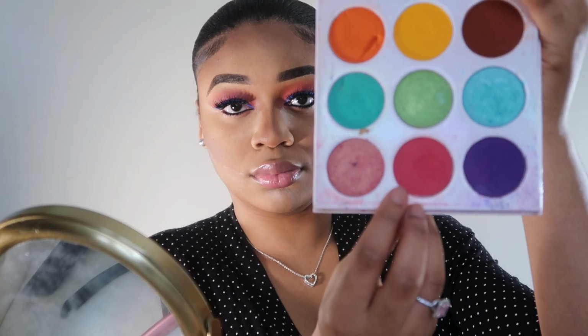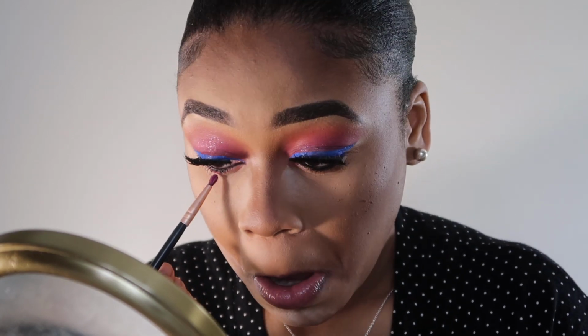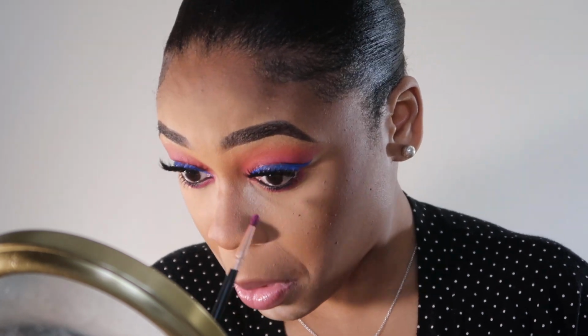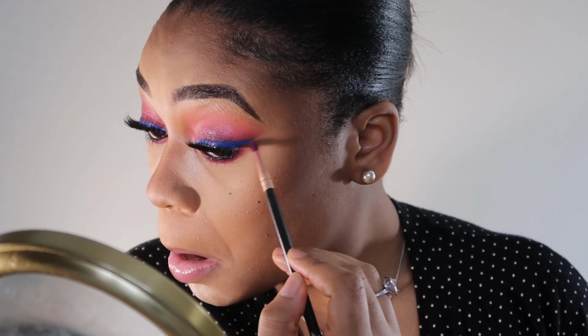So for my under eyes, I'm going to be going back in with this dark red shade, and I'm just going to apply this under my eyes and fluff it out and extend it. I was feeling a little creative, so I decided to just extend that line to where the blue liner was. So yeah.